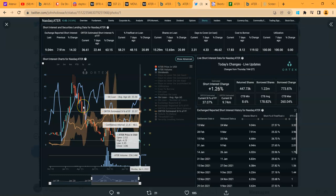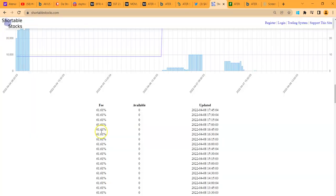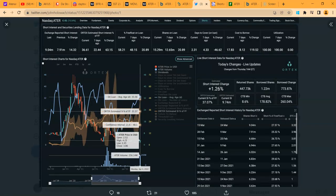In terms of the short interest, I think currently the short interest is 37%, which is really high. 1.22 million shares are borrowed, which is also high. Cost to borrow, the average is 178%, really high. If I go to shortablestock.com, it is almost the same thing, but you can see there are no shares available to short. The utilization is almost at 100%. So that is one thing I am really liking here.